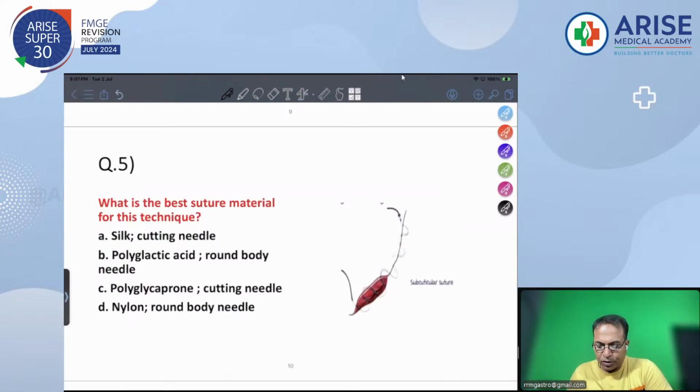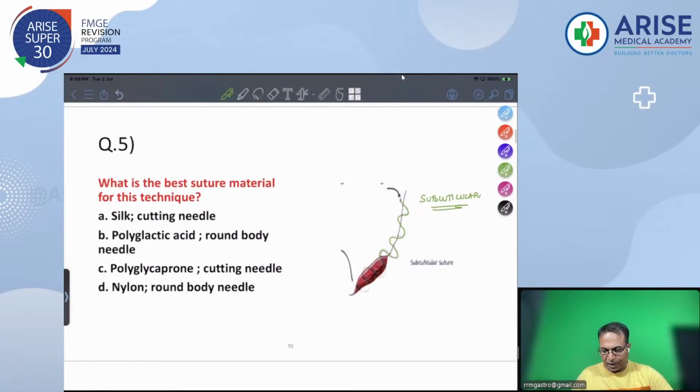So you are seeing here a skin suture, a very interesting type of skin suture, which is not seen outside. If you observe very closely, the skin suture is running underneath. It is running underneath the skin. It is not seen outside at all. So this suture is called a subcuticular suture. Now the question is, which is the best suture material for this subcuticular suture? Very good, Harsha, that is correct, 40 centimeter.